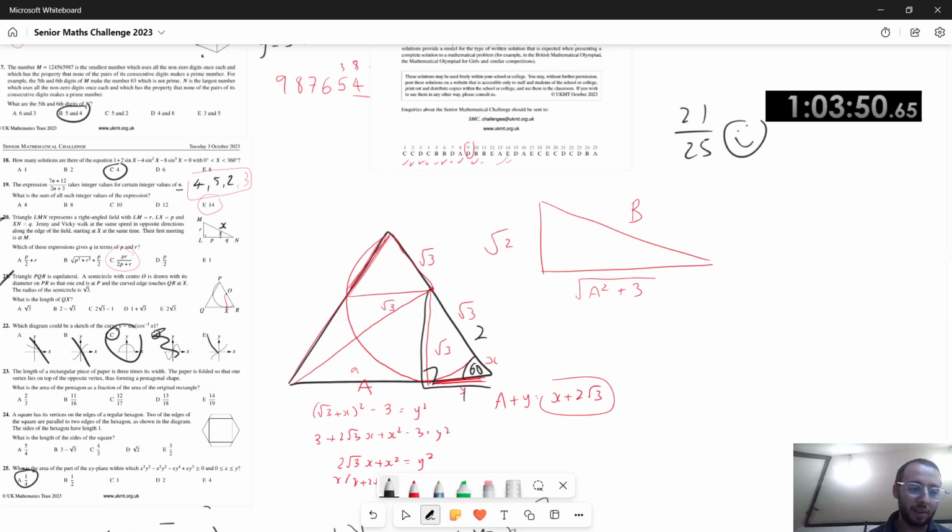And same with 20, made a mistake, but math challenged it. And then didn't do this, didn't even try this. No idea what went wrong here.